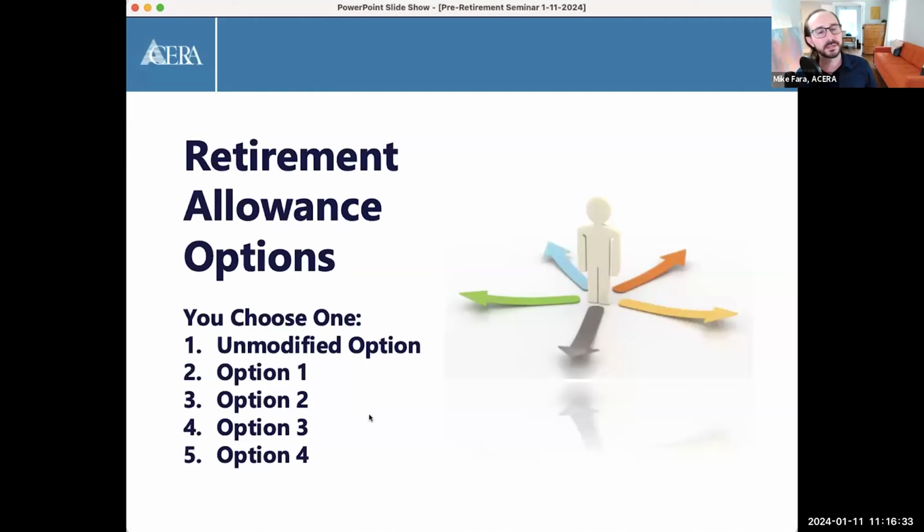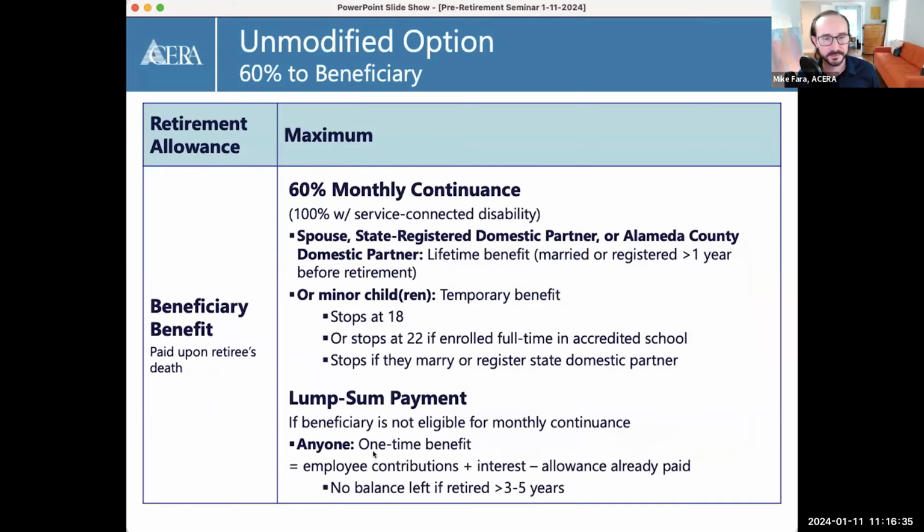Okay, so let me explain to you what each one of these does. For each one of the 5 options, the unmodified option and options 1 through 4, I'll show you one slide that is like a wall of text, but I'll break it down for you. The heading is going to tell you what the option is called, and the subheading tells you what it does for your beneficiary.